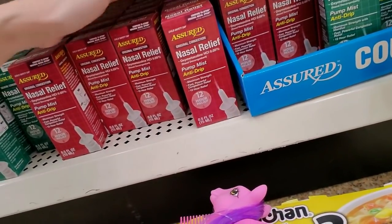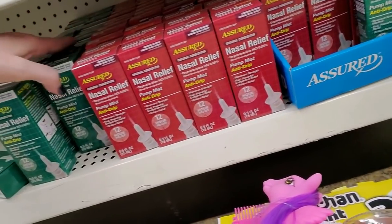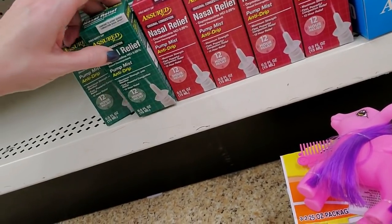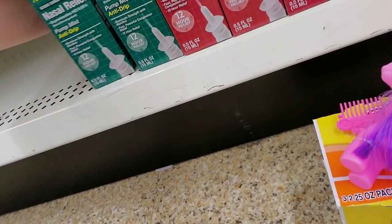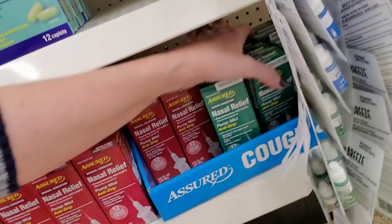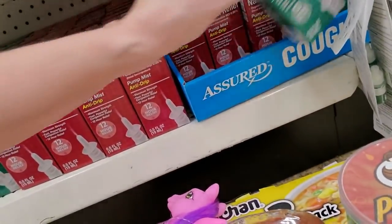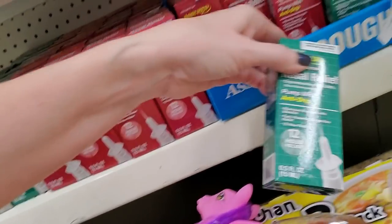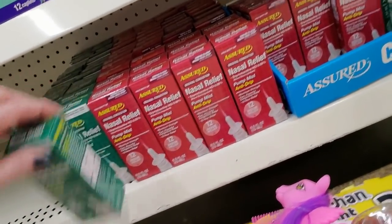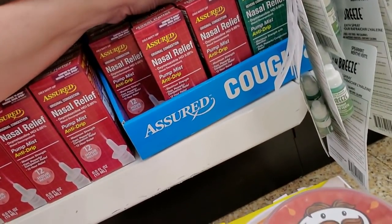Here is oxymetazoline, which is generic Afrin nasal spray. These boxes are difficult. They fall over, oh, so easily. Oops. It's not bad for $1, though. Wait a minute. You don't go there. Dagnabbit, what did I do? I messed up something. Gosh, once you pull them forward, they don't want to go back.